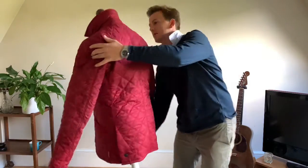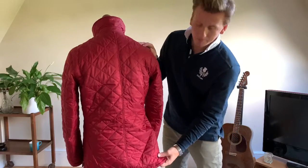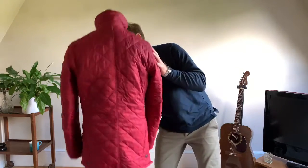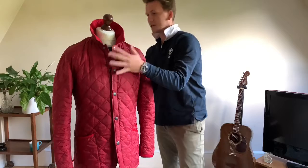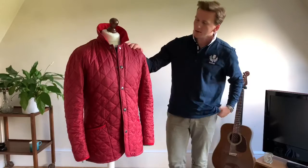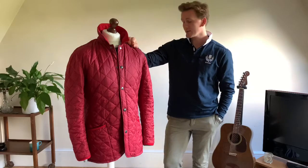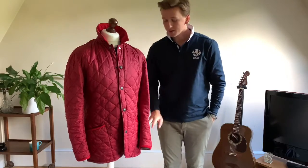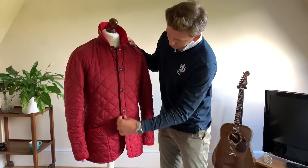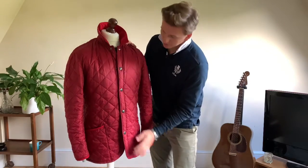Turn this jacket around and you can see the shape of it a little bit more. Two vents with the same gunmetal grey poppers, very, very nice. And there's a lot of double stitching on this coat. I prefer this actually to any other quilt I have ever owned. It's a lot more me personally. I absolutely adore this fit. It's almost like a nice sports jacket in a way. Absolutely stunning. The front curves around here, so it has a nice swoop.